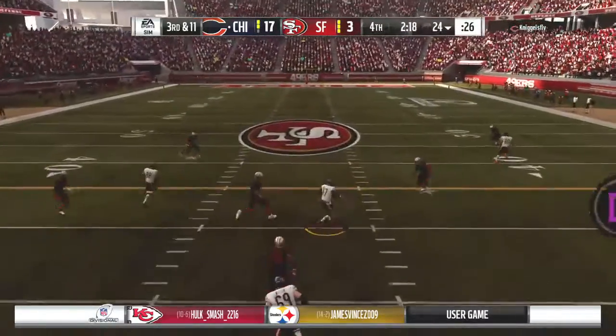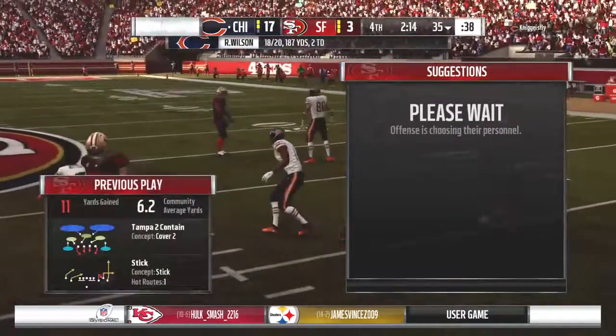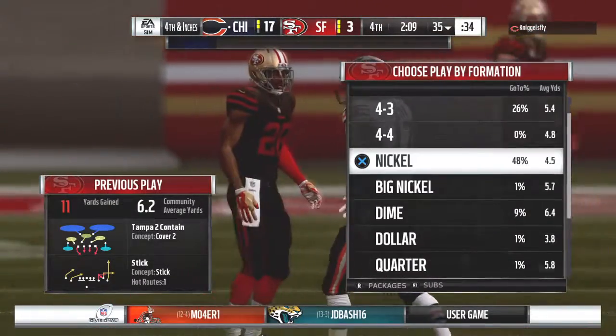On third down, Wilson. That's complete to the Memphis man, Anthony Miller. And he's able to take this one up to the 35-yard line. They'll get 11, but still a little short. Fourth down.